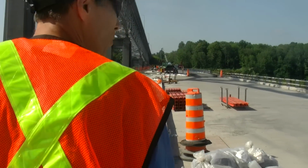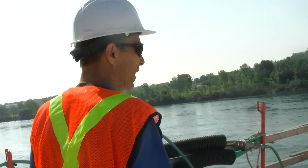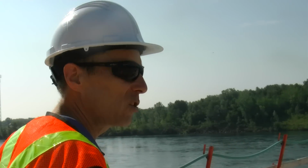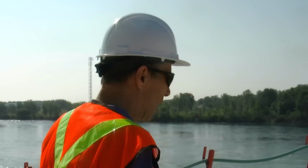But when you're driving, you can't really appreciate how beautiful it is. But when you walk here, I'm sure lots of people are going to come out, and this will be a popular spot.